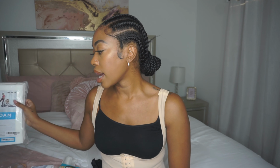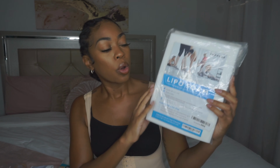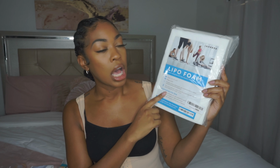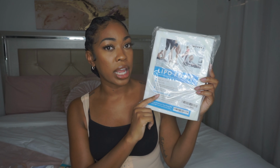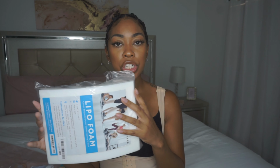And then last but not least, I will start using these today. I have not opened them because I wanted to save them for the video, which is the lipofoam boards. This had a really good amount of stars and recommendations on Amazon. Everything came from Amazon. My girl who does my massages told me to put one in the front and also one in the back. I don't necessarily need one on the sides because my size is looking real good. But let me back up. Before, it wasn't looking so good. I don't know what I did to myself, but I'm going to back up my camera so I can show you guys.